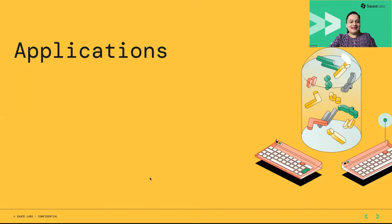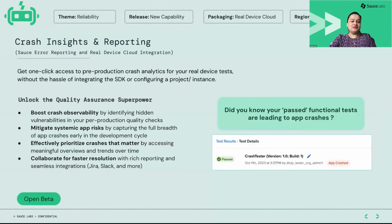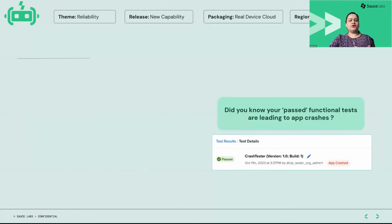All right, with that, let's go to the next horizon in our platform story and discuss how we are bringing the ecosystem of our applications together with tighter, deeper integrations in our existing products. We are really pumped about this next capability, which is crash insights and reporting. But I do want to start with a question: how many of you are aware that your past functional tests are still leading to app crashes?